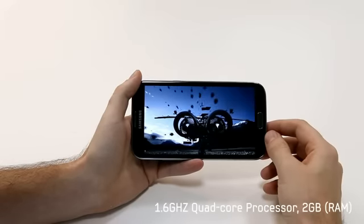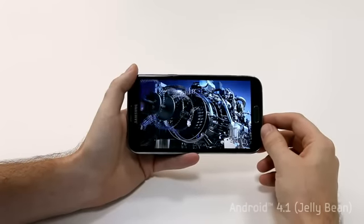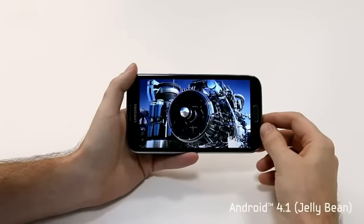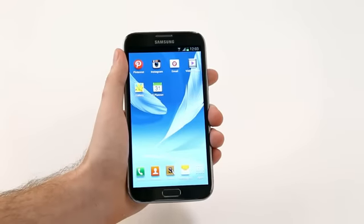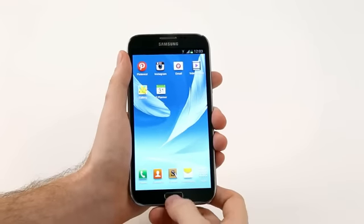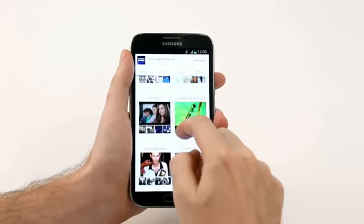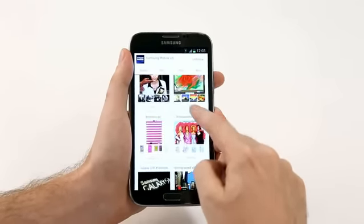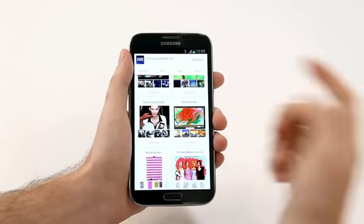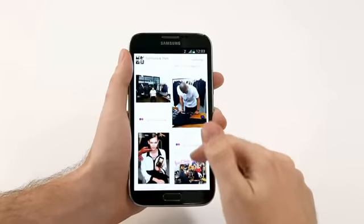Additionally, it's powered by a 1.6 GHz quad-core processor, 2 GB of RAM, and is running Android 4.1 Jelly Bean. The large screen of the Galaxy Note 2 is also designed for a better visual experience and enhanced readability. For example, let's check out some content on Pinterest. When we look at the screen right here, you can see immediately how much detail is in one view. This means less switching off to another screen, and when I do click on for more detail, I actually can see a lot more photographs than you would on a smaller screen.